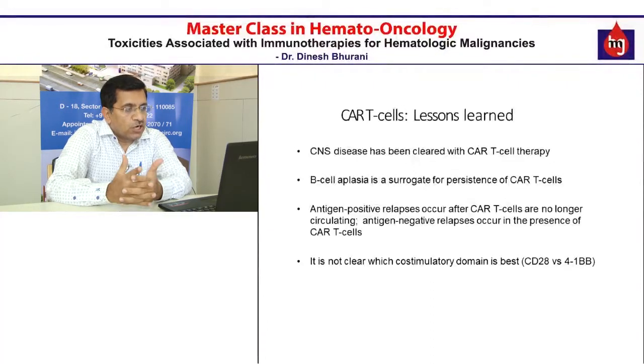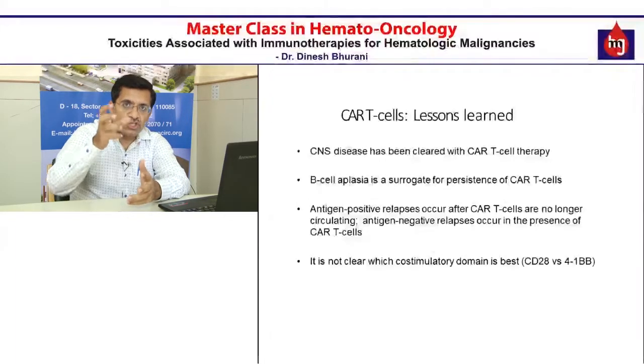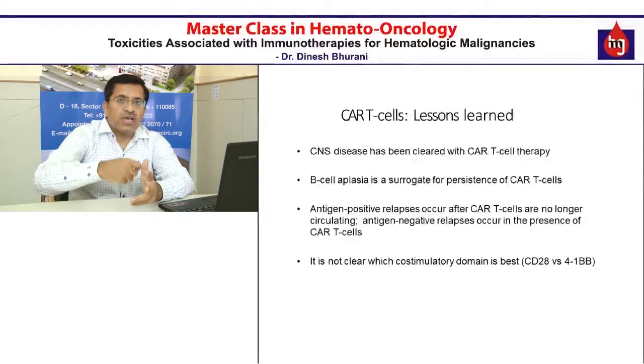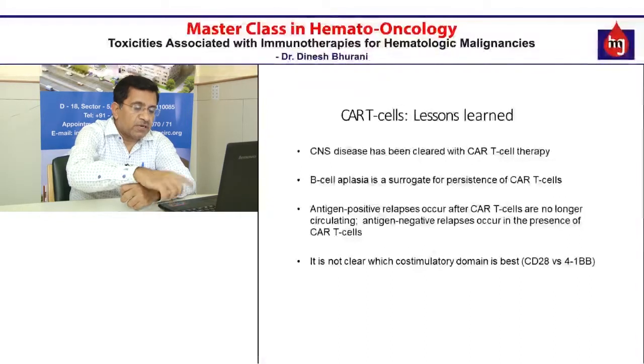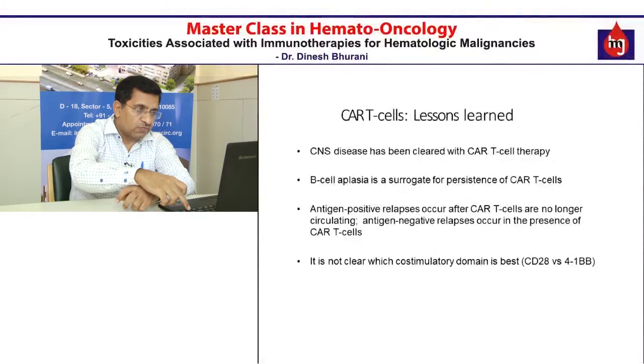One other point: you need a co-stimulatory factor, but which co-stimulatory factor, and whether you need both co-stimulatory factors. So we have many generations of CAR T cells, and we need to figure out which one is optimal in terms of efficacy and in terms of minimum toxicity.